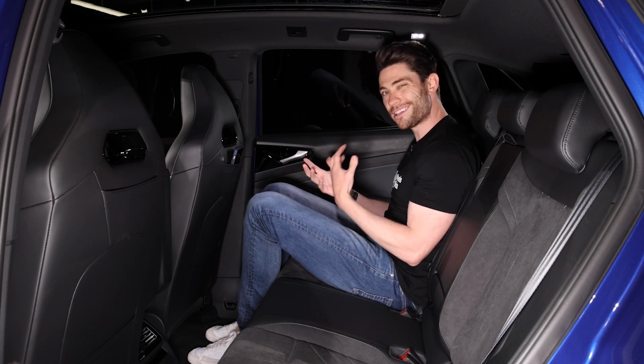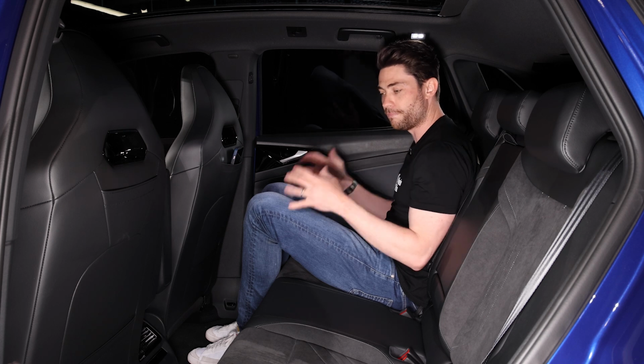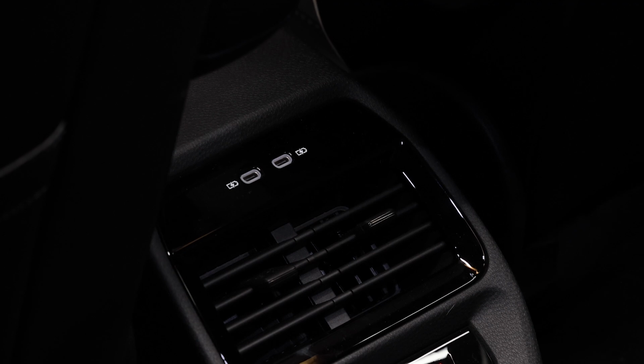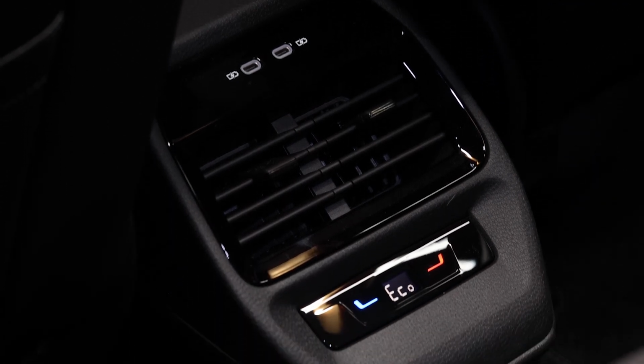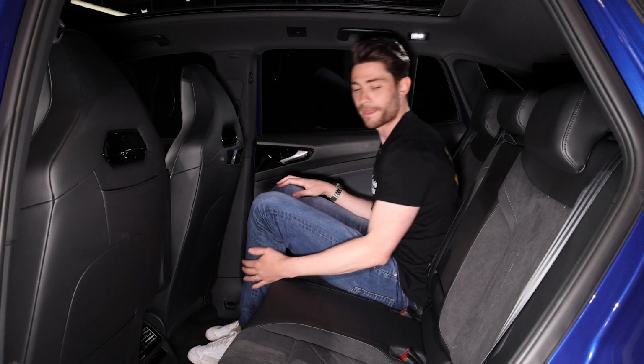Materials quality has taken a slight step back, so the door cards are a little bit harder and scratchier than you have in the front, but amenity-wise, you've got two air vents here. I mentioned the USB-C charging ports before. This has a temperature control dial here as well. Again, it's a swipe function. Not sure if Aussie cars are going to get that, but this car does.